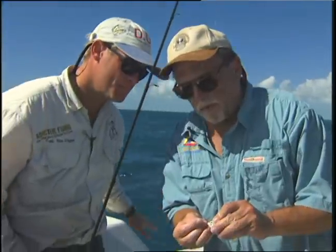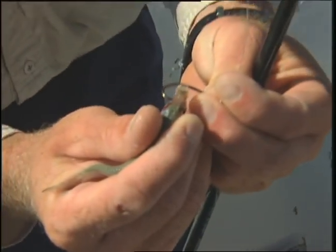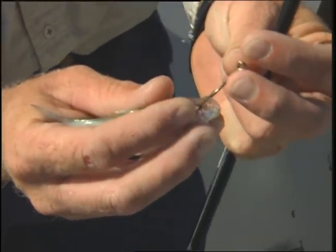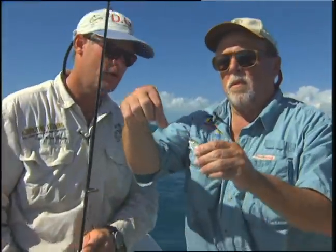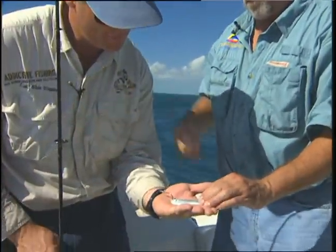You want to hook them right in front of the eyes, not through the eyes. There's a little cartilage, a hard area there in front of the head. Work the hook in there, and it's like this, and it stays alive and swims along nicely out there for you. Awesome little bait.